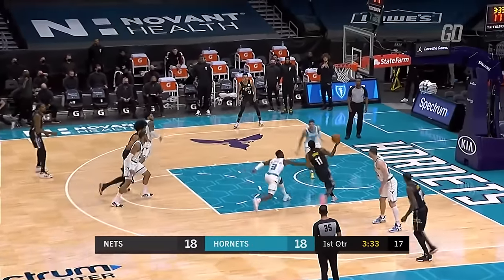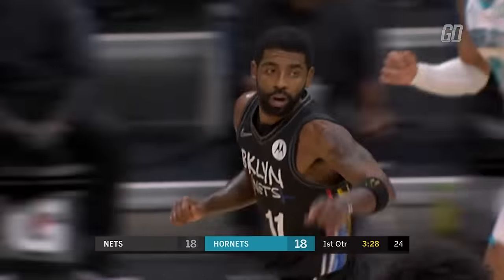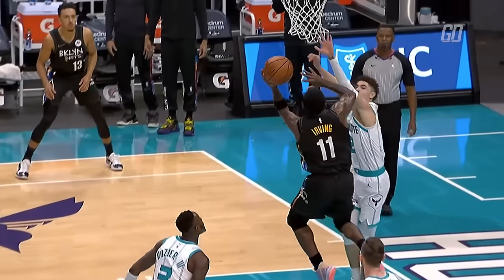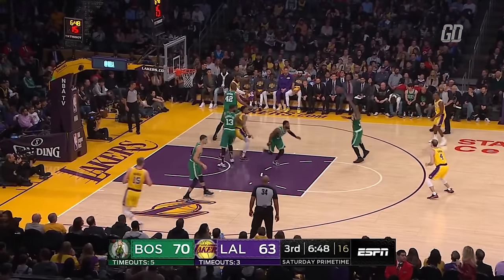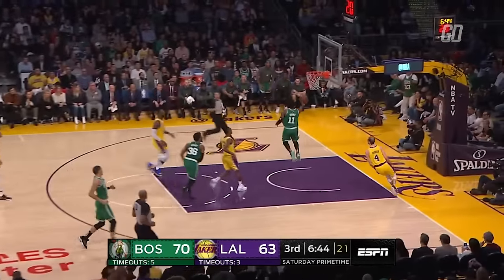Now Irving running the show with Dinwiddie out of the game. And what a layup. Are you kidding me? And then his buddy, look at D right here, changing it. High degree of difficulty. And I think what happens is everybody's watching those things. So I got to be able to coach you and tell you when you're not getting it done.